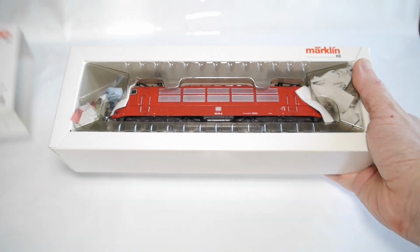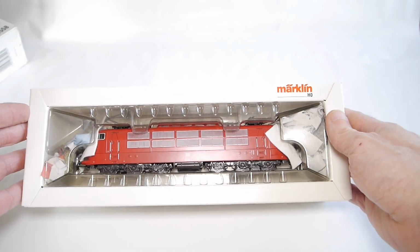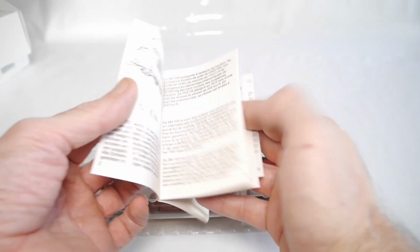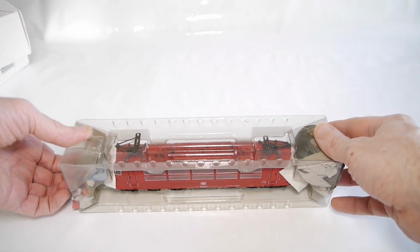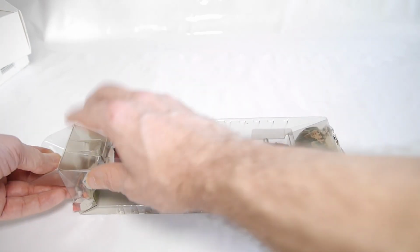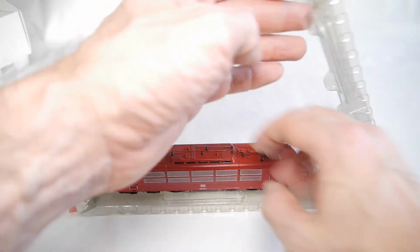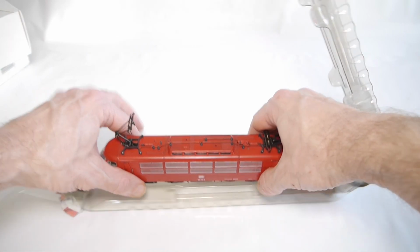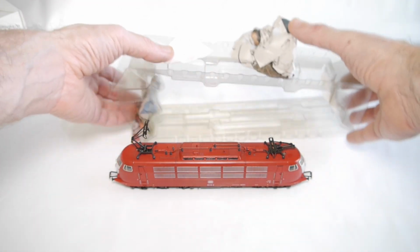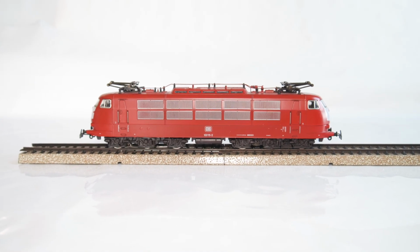So, let's get the model out of its packaging. It doesn't look too bad from here. The sellers put a bit of paper to protect the tray from breaking, and the instructions are there. So far, so good. So let's open the tray and get the model out. Come on. There we go. Right, I'm gonna take this out and put it on its presentation rail, and we'll have a closer look. And here is my cheap Class 103.